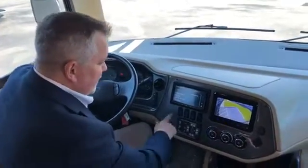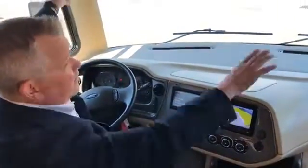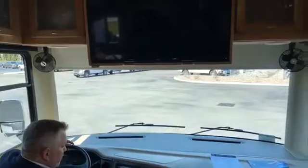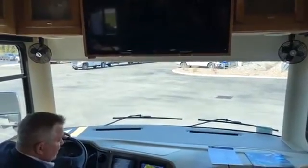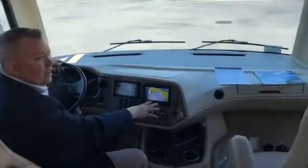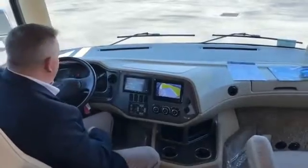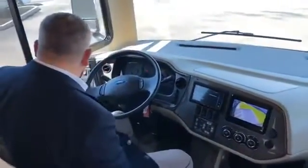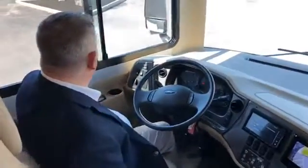You have your fans up here for if it's very humid or if you want a little fresh air. You have a high and low. Your solar shades, your night shades, and then you can have your radio on without having the engine on. Over here, you have a power window. That's an option right here.